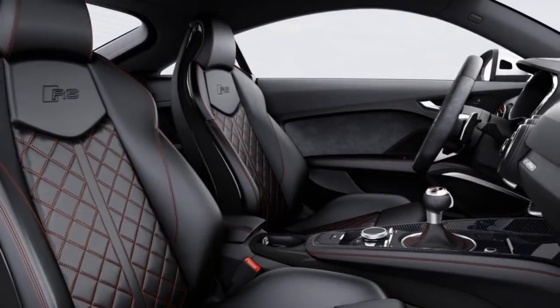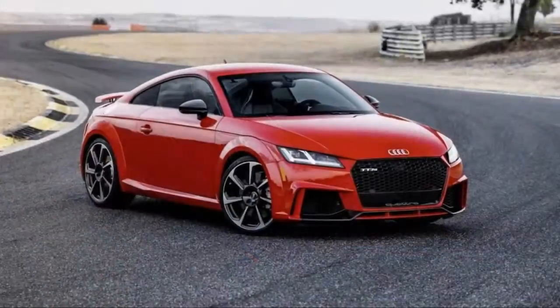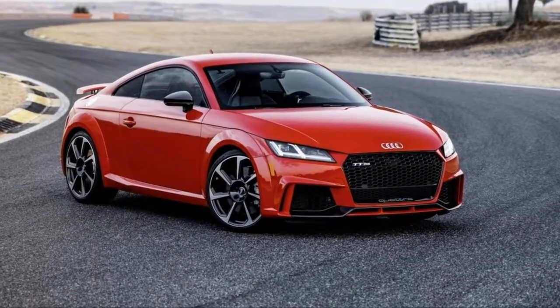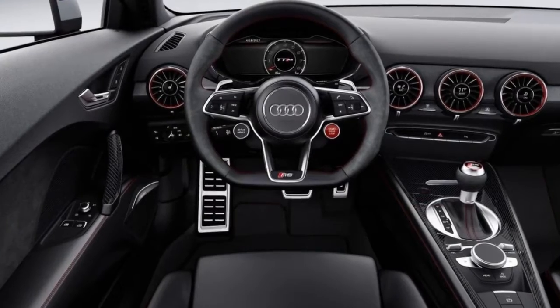On top of athleticism, we also anticipate a decent amount of comfort, refinement and easy-to-use technology. The 2018 Audi TT RS may very well be the car to beat.